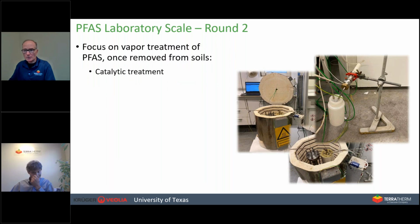Our goal here was to look at, if we're getting volatilization of PFAS precursors or other fluorinated compounds, how do we ensure that we're getting effective treatment of that? Effective just in terms of efficiency, but also from a sustainability perspective. How do we get those PFAS compounds completely treated?